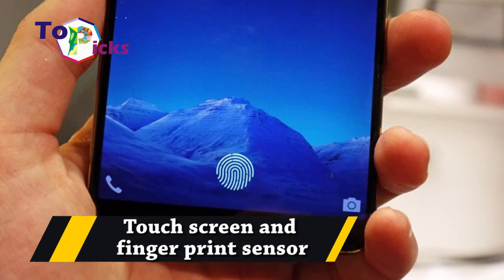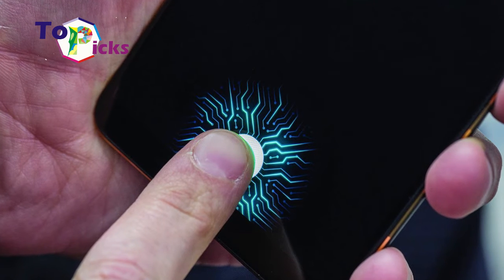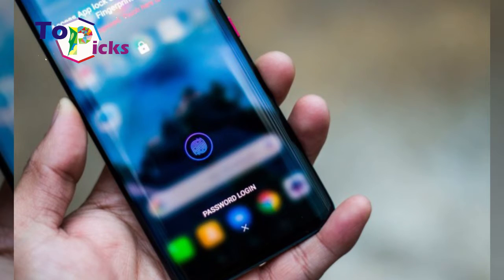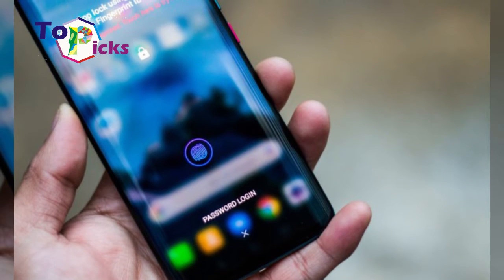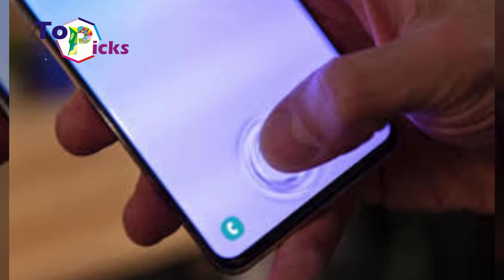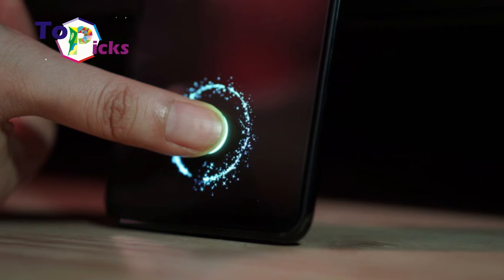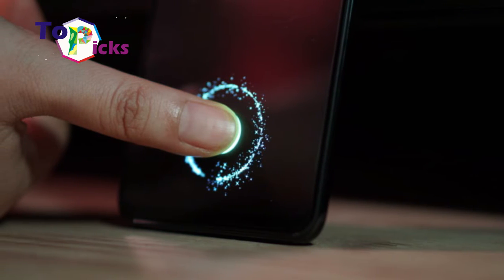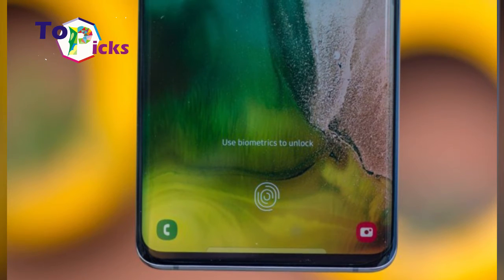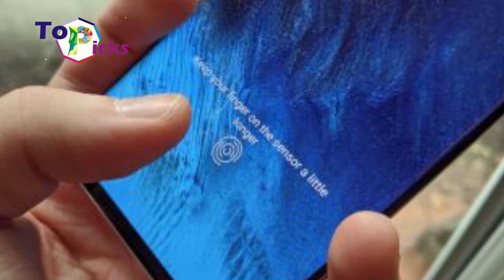Touch screen and fingerprint sensor. Smartphones nowadays are packed with touch screen and fingerprint sensors. Thus, it is not surprising that the iPhone 13 will be packed with a Touch ID sensor and fingerprint sensor. This statement is also strengthened by the fact that the iPad Air 4 is packed with Touch ID from Apple. However, many people also hope that Apple will also pack the iPhone 13 with a Face ID.